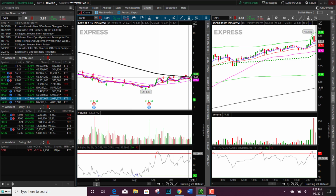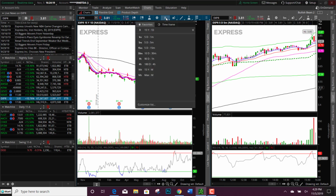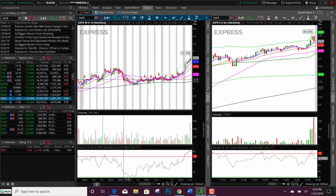This had a triple top, and instead of reversing bearishly, it moved up above this 200 SMA, which is interesting. Let me see. It's going to run into resistance at $4 and then $4.50. Let's look at the hourly. So you can see cup, kind of a handle.